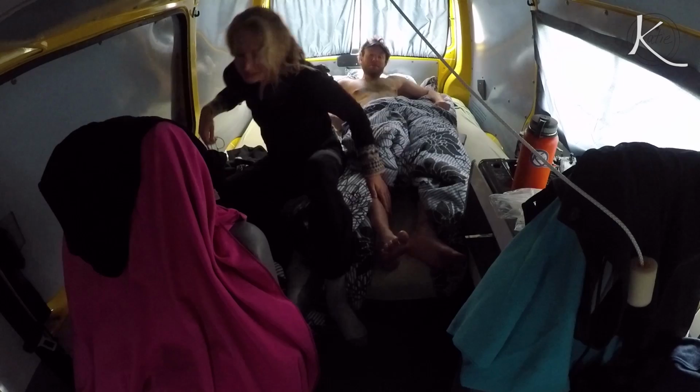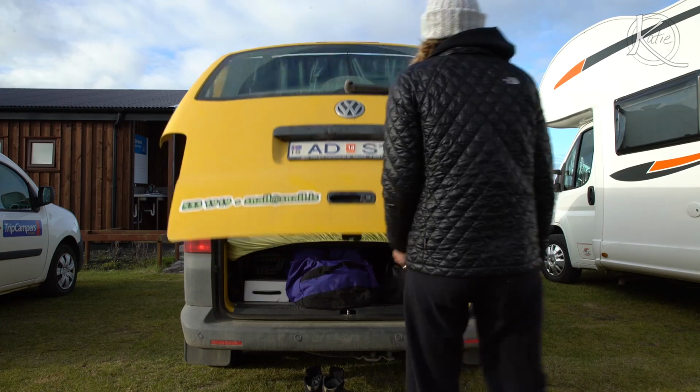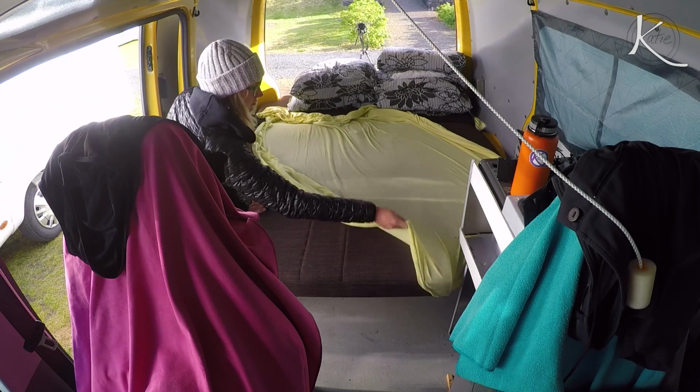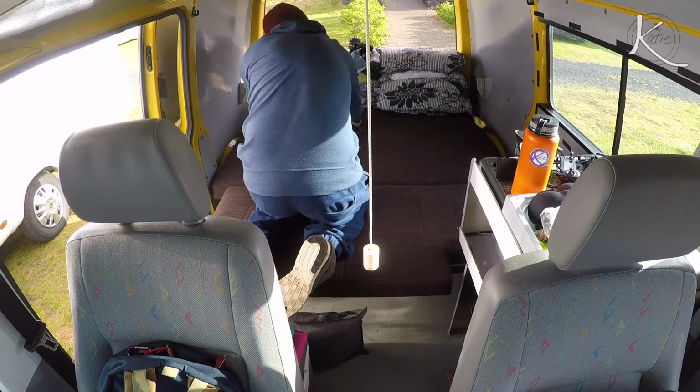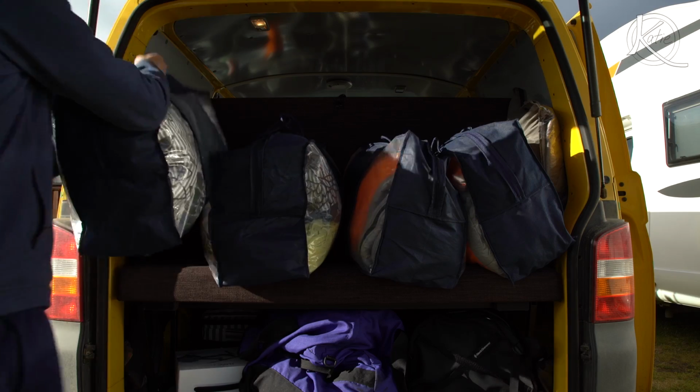Day 8, our last day with our Snail Campervan. We woke up and packed it up as we'd done every morning with our little mobile Iceland home. Connor was a pro at transforming the seat into a bed and then back again.